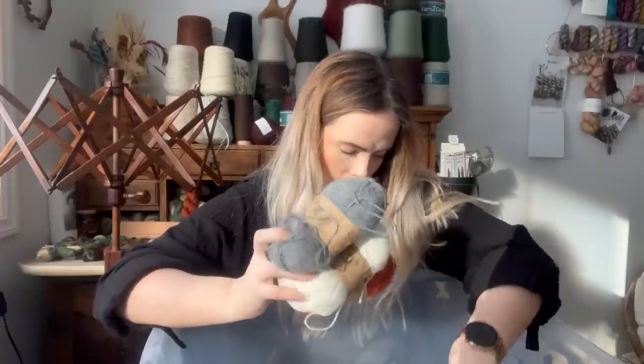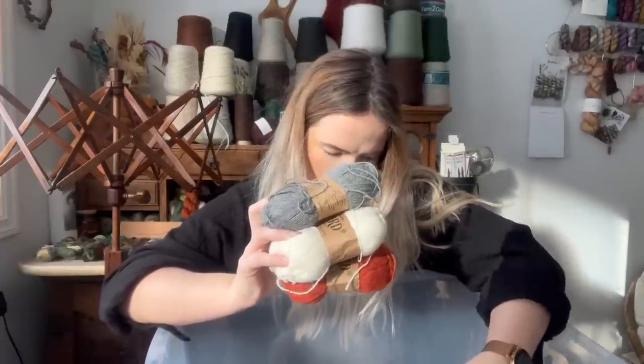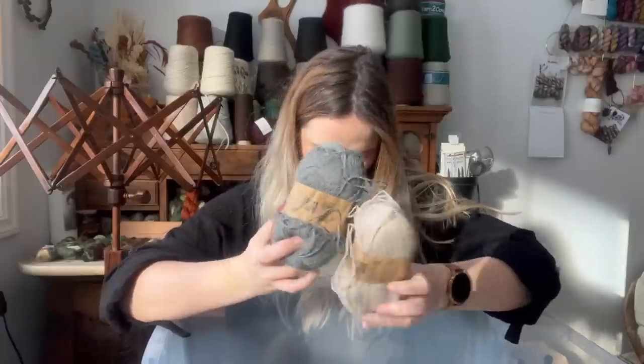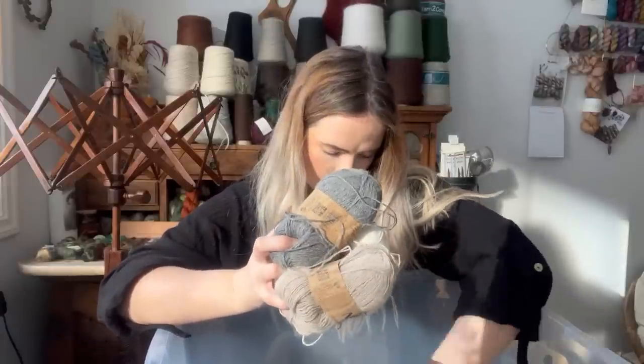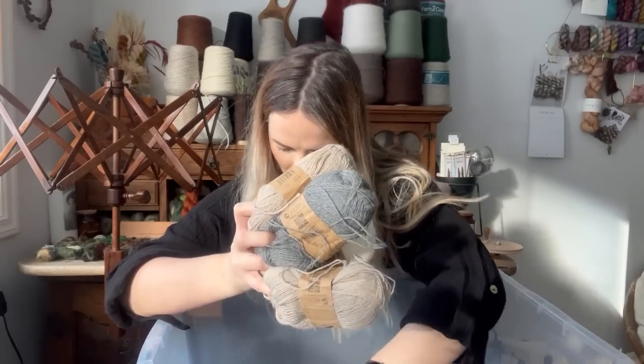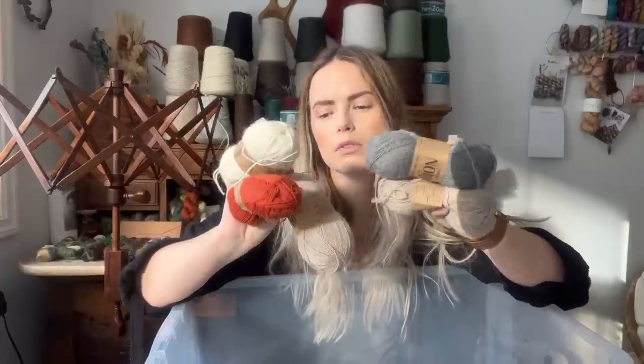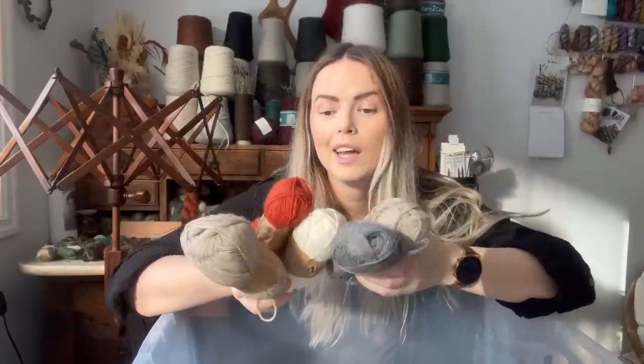I have another Drops yarn in here with the exact same color as this, so that's why I'm confused, but yeah, I have five balls, I can't even count, I have five balls of the Drops Nord.